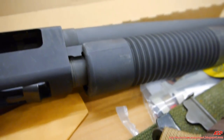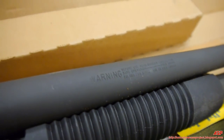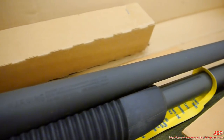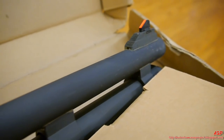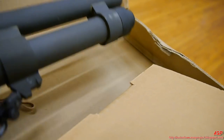Now, I always get this. Isn't that illegal in New Jersey? It's a pump. If it was a semi-auto, yeah, it'd be an illegal assault weapon. But because it's a pump gun, no, you can. And it says 9 3-inch shells, which to me is an awful lot of firepower.